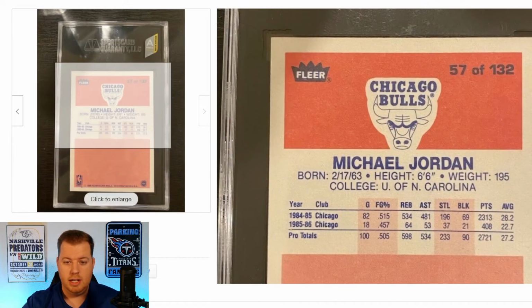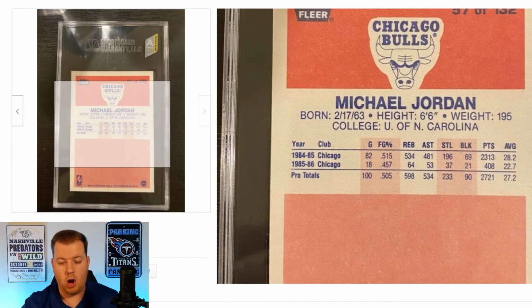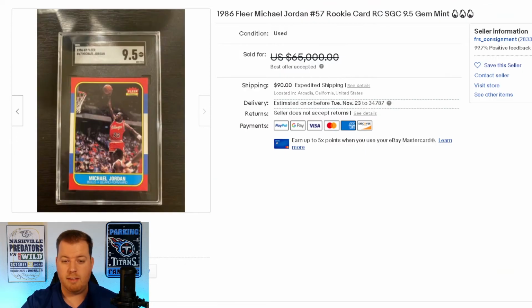But this card, you can't beat this card. This card is iconic in the hobby. It is our generation's version of just one of the GOATs. I mean, you just can't beat this card. This is the card that everyone chases, especially basketball fans. And Michael Jordan selling for $35,000 in SGC 9.5. Absolutely crazy price there. Now let's move on to number 8.